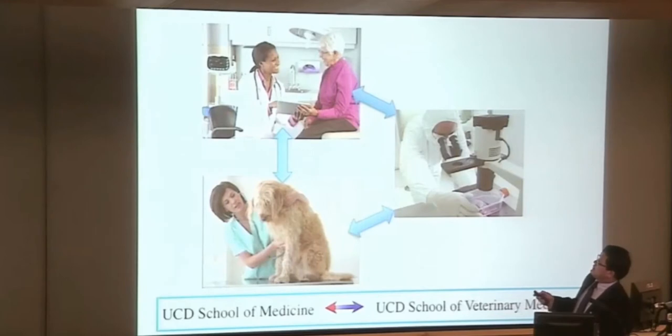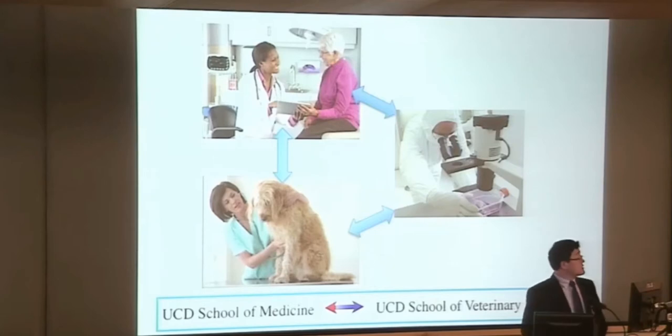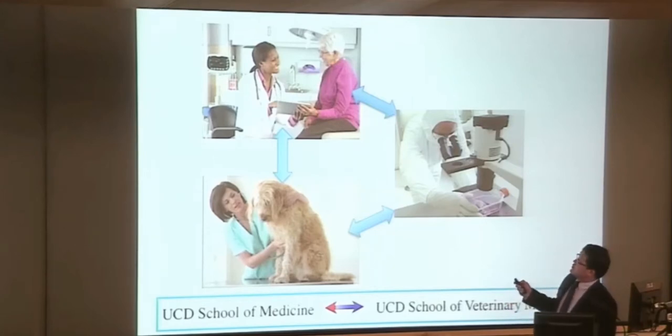At UC Davis, the human patient care side and the animal patient care side are interacting with each other, because we can learn a lot from our dogs. Our cats are developing the same conditions, a lot of very similar diseases. And we're also improving the patient care by doing research in the lab, as we are doing right now.